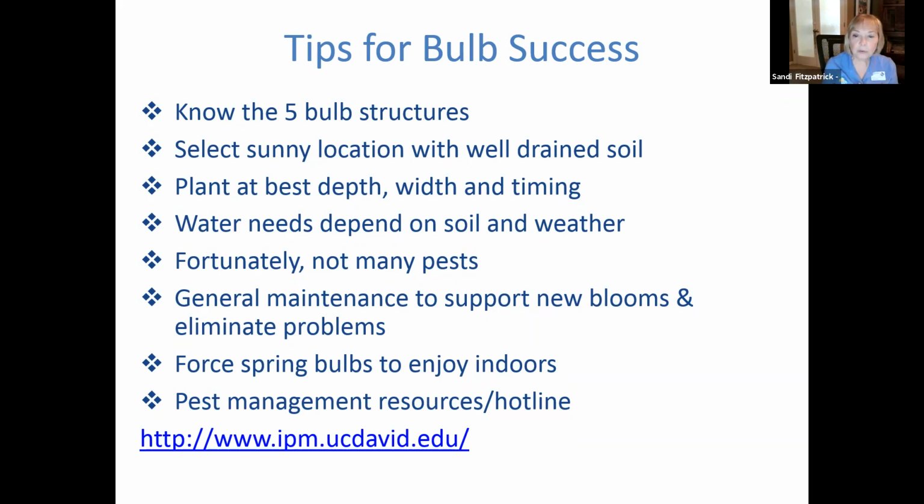You'll need some general maintenance to support new blooms and eliminate problems, and often that is cutting off the seed pod flower after it has bloomed. Allow the foliage to remain in place and then discard it. The irises and Chinese wood orchids are a little different in that their foliage remains, but this is the general rule. You can always force your spring bulbs to enjoy indoors, and I hope you try that and you think of master gardeners when you have this beautiful fragrant bloom in your home around Christmas time or the holiday time.